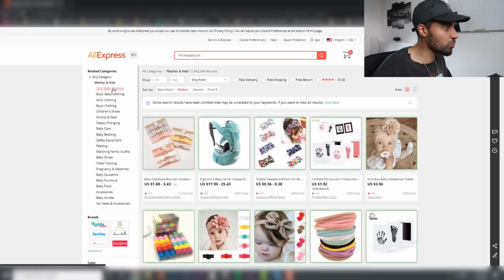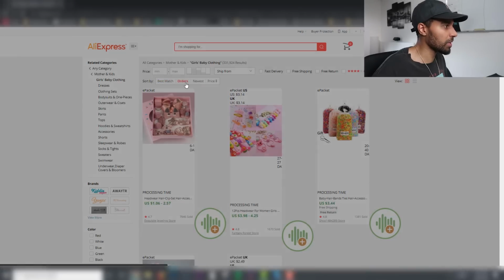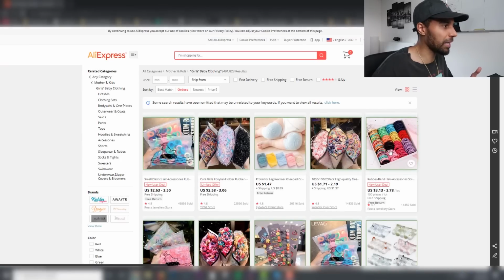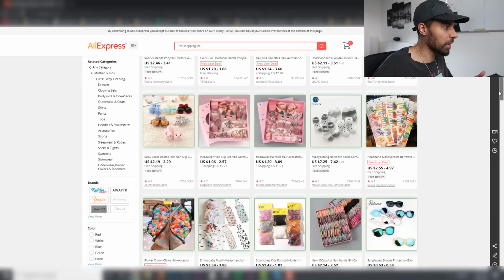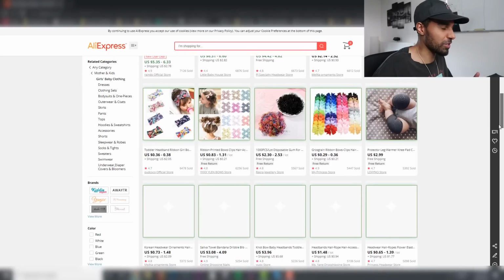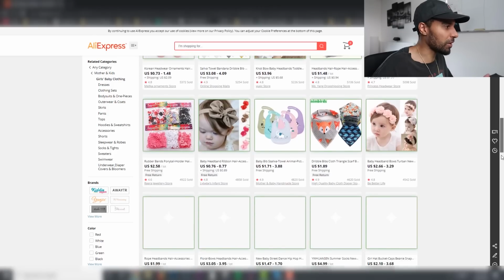But if we then switch to girls' baby clothing, we click on this one here and sort by orders. It's going to come up with different products which we may not have thought of. Again, here is another one here. And if we scroll down, some of these products are not really drop shippable. Is that even a word? Drop shippable? Some of these products we may not want to go for.